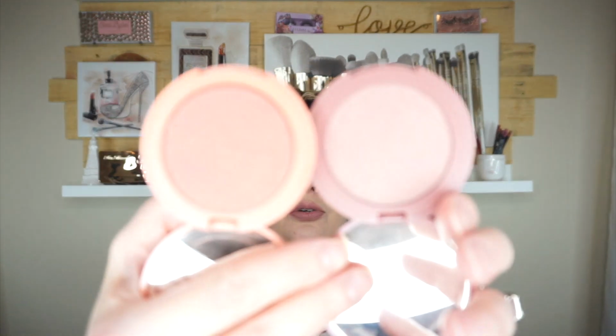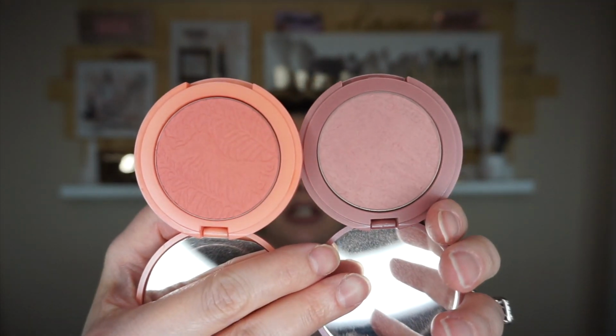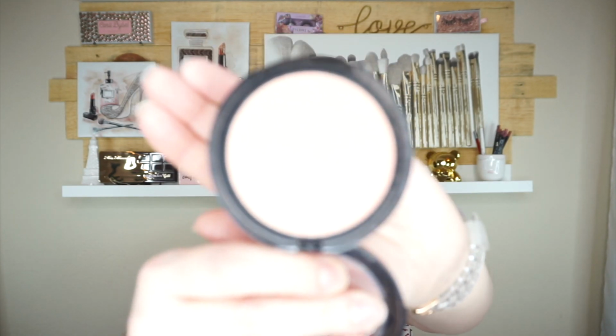I have two Tarte blushes. The first one is Captivating. These are the 12-hour blushes. Tarte blushes are some of my absolute favorites. I don't reach for them a whole lot because I have so much in my collection. I just forget. And this is Exposed. So those are those two right there. One is on the peachy side and one is more on the mauve side. I definitely love both of these and will be keeping them. The next one is this e.l.f. blush. This is the Primer Infused Blush in Always Cheeky.